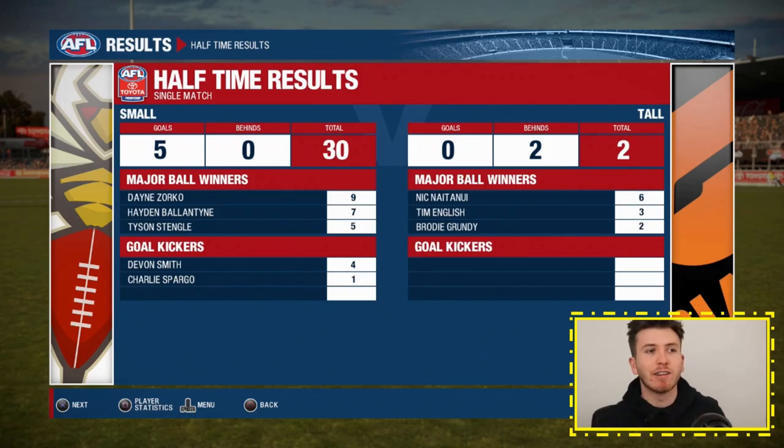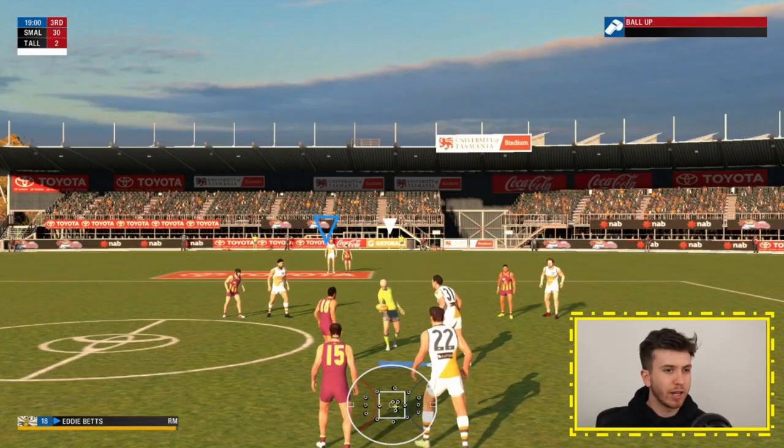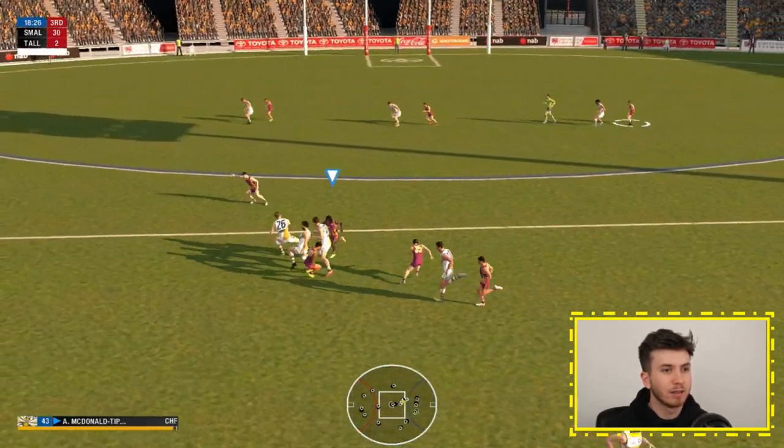Tim English is having a crack for the tallies. Charlie Spargo's kicked one. Oh, let's try and blow him out. Let's put on a real clinic. Surely we can hold on to a 28-point lead for a half. Right on, Eddie.